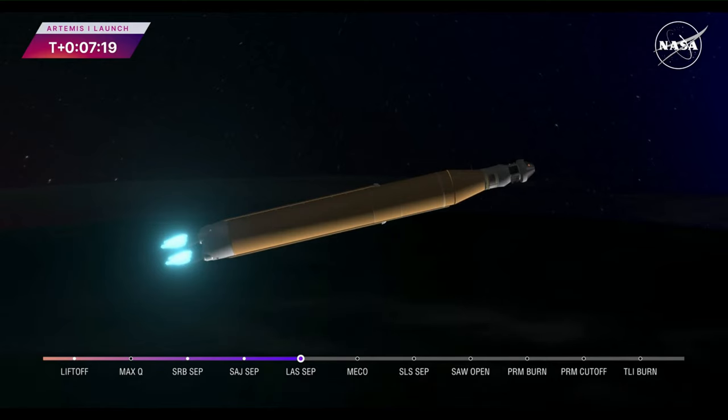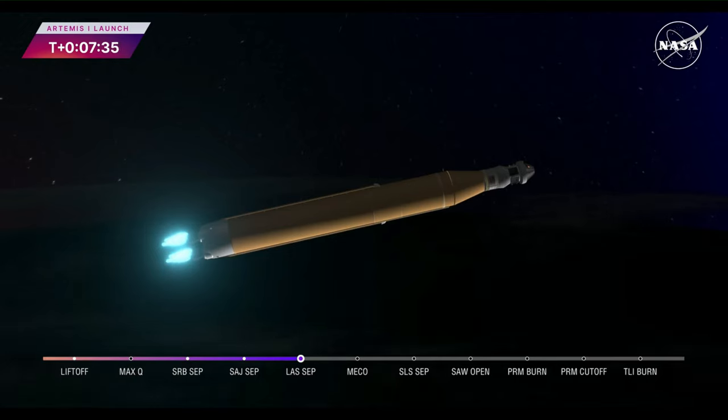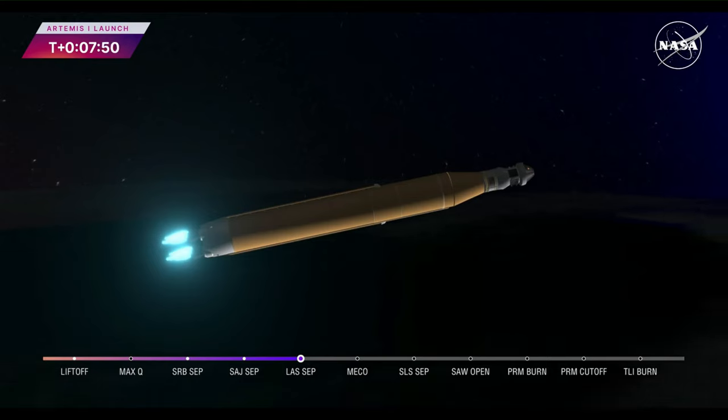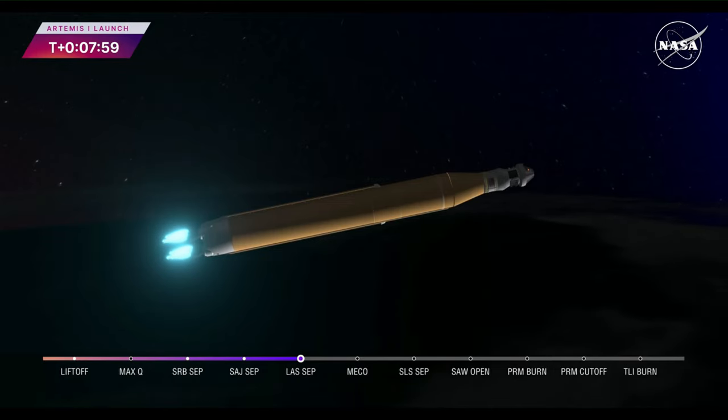As we prepare for main engine cutoff, the four RS-25 engines are beginning to throttle down. Thirty seconds now until core stage main engine cutoff. All four engines continue to throttle down. Now 7 minutes, 45 seconds into the flight, traveling over 16,000 miles per hour. Continuing to hear good calls here in Mission Control, Houston. We're standing by for core stage main engine cutoff.